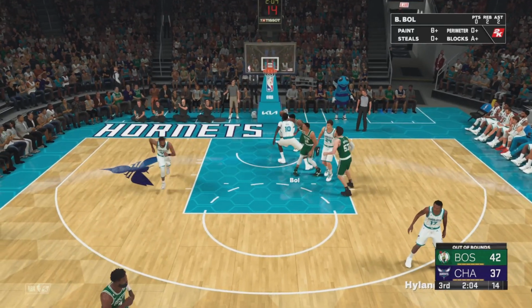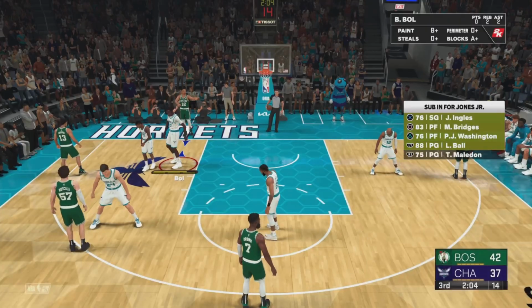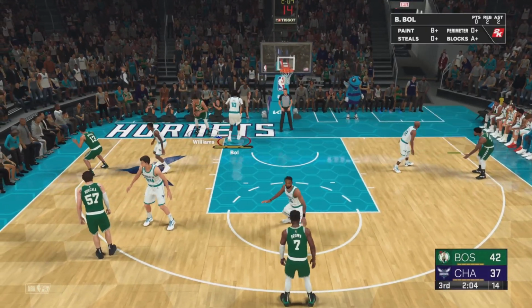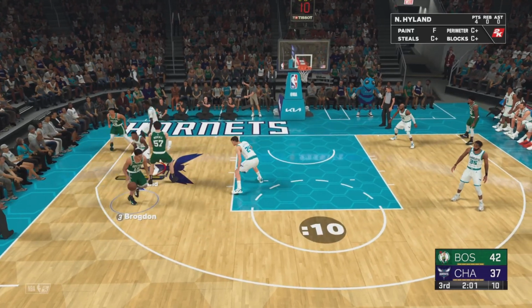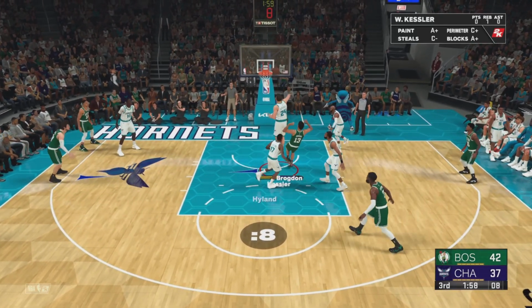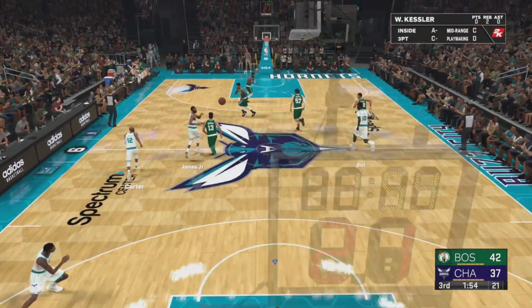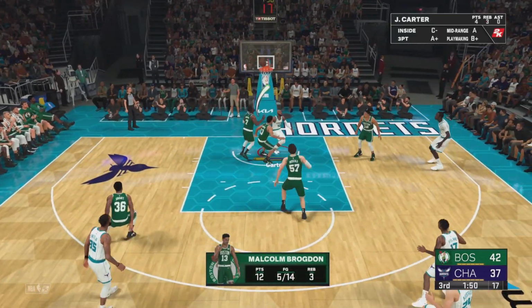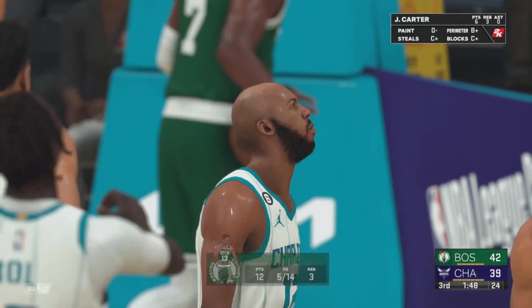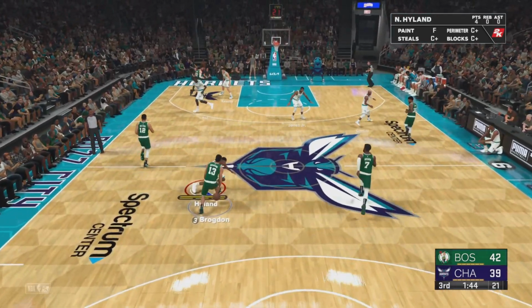Brogdon, no good. Bol Bol, what the hell? Tips it away. Brogdon. It's no good. Kessler the rebounds. Derrick Jones Jr. to Carter. With the shot, it's good. And again, within one score, it's a back and forth game.